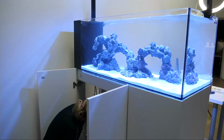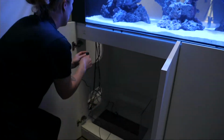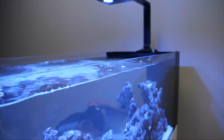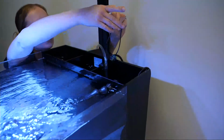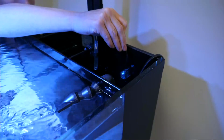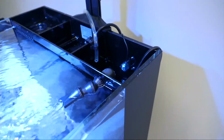All right, that pump goes in there. And then we are going to take our sensor. And so what we need to do here is we're just going to put it at the water level that we want it to be. Right about here. We're a little bit low just because we were doing top off for acclimation for the inverts. But the sensor goes there.